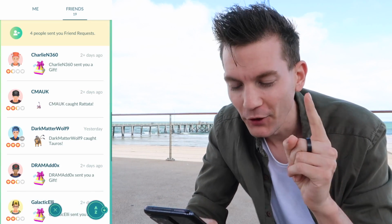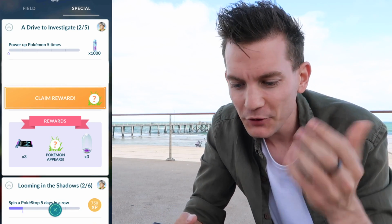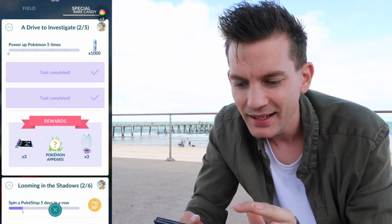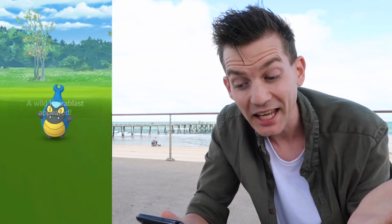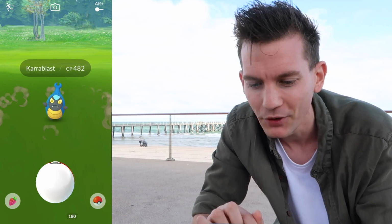Big shout out to Dark Matter Wolf though, this is the guy that trains me in PvP. He always tells me what's good. So we've got the 25 fire type Pokemon, easy, and we've sent the gifts off, which is a Carablast. Not too bad, these are peculiar Pokemon you don't see all the time.